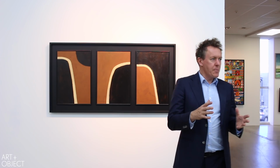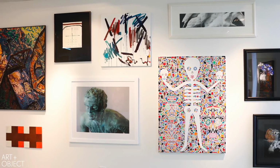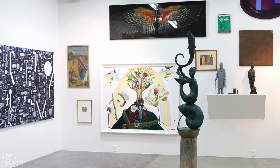I think in large part, despite the fact there is some photography in the show, some great photographs and also some lovely sculptures, this is really a show, an auction catalogue about paint and about painting.